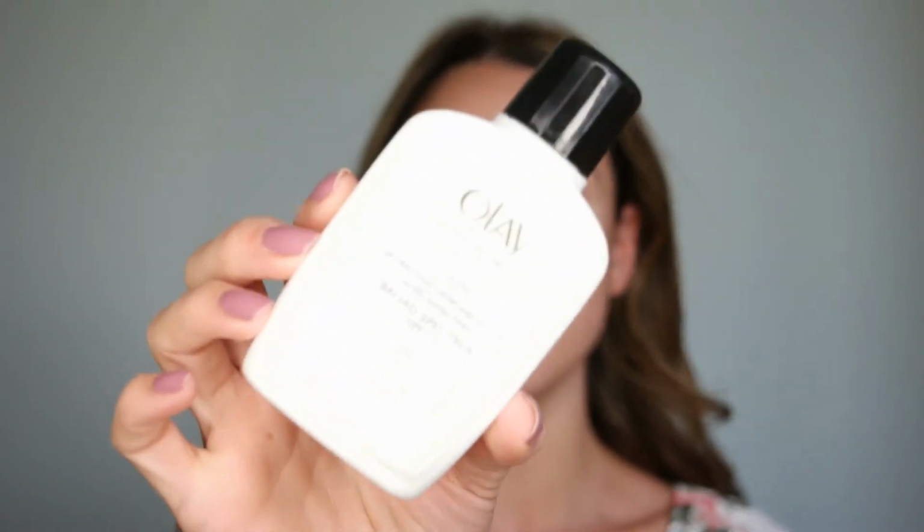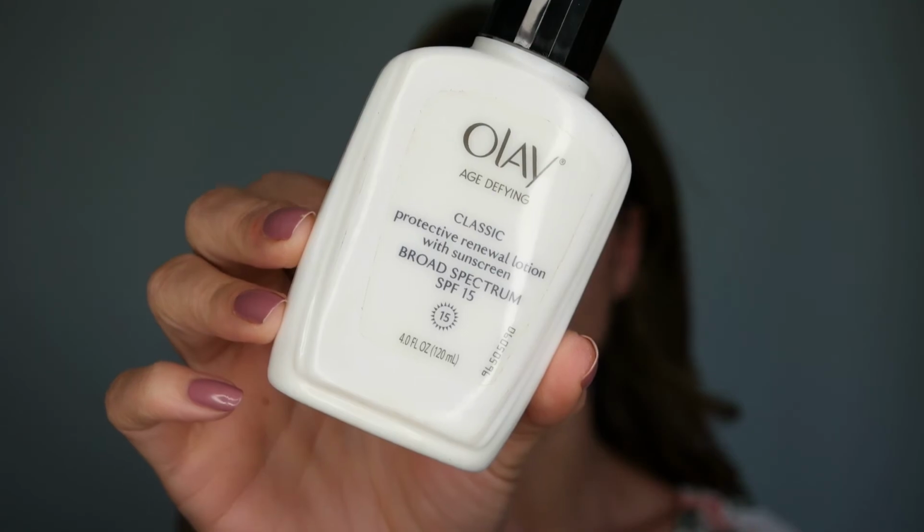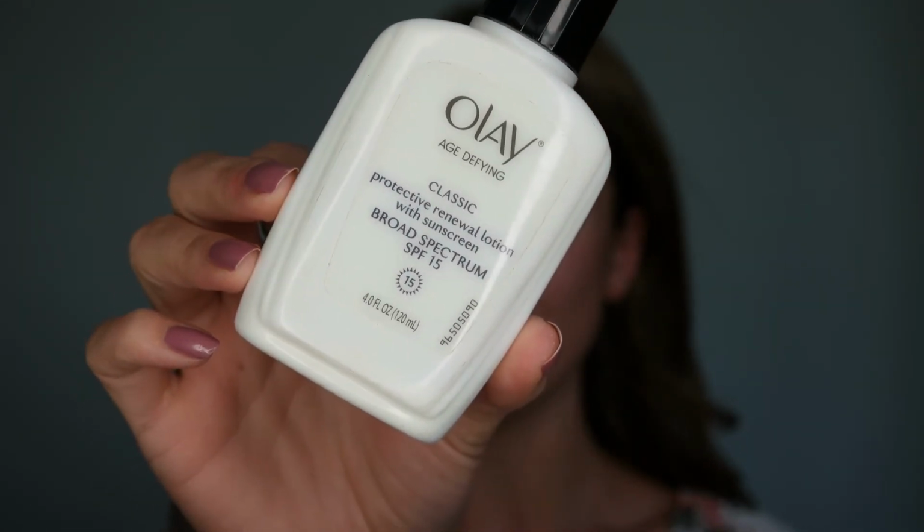Okay, to start, I'm going to be taking my Olay Age Defying Moisturizer. This is my favorite. I use it all the time. I'm sure you've seen it before. That feels good. I haven't put on any moisturizer yet this morning, so my skin was definitely craving a little hydration. Then it's really important that you use a primer.